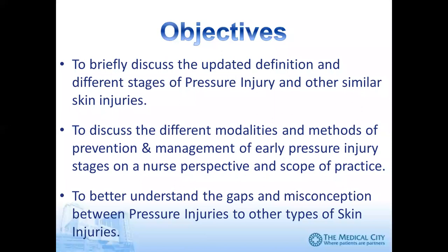Now, my objectives, of course, include to briefly discuss the updated definition and different stages of pressure injuries and other similar skin injuries, to discuss the different modalities and methods of prevention and management of early pressure injury stages from a nurse perspective, and of course, within the scope of practice here in the Philippines.